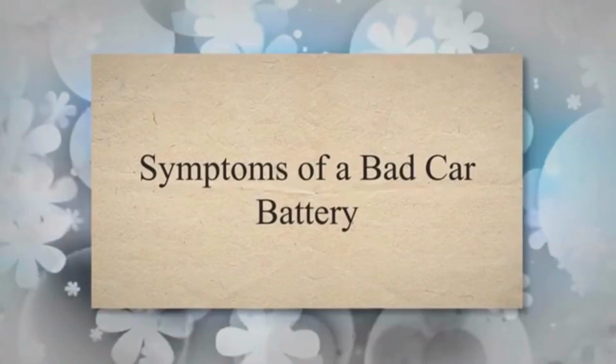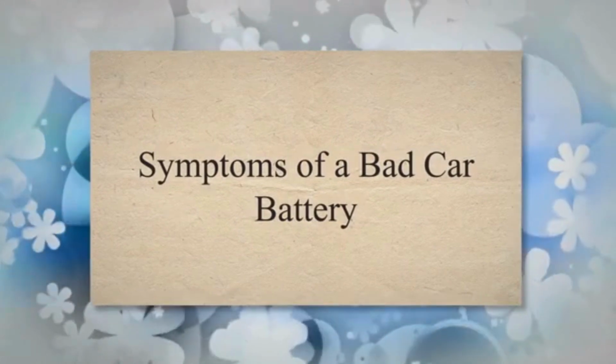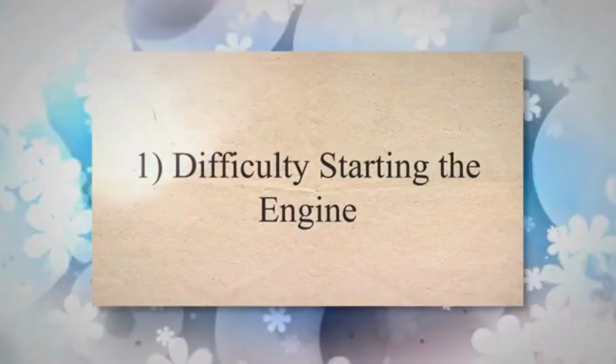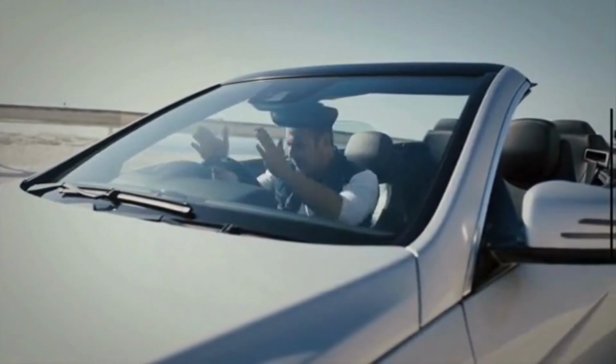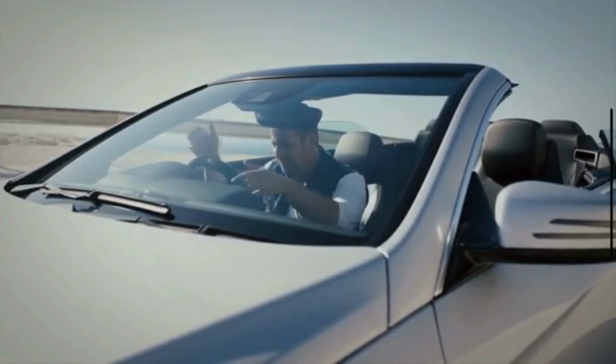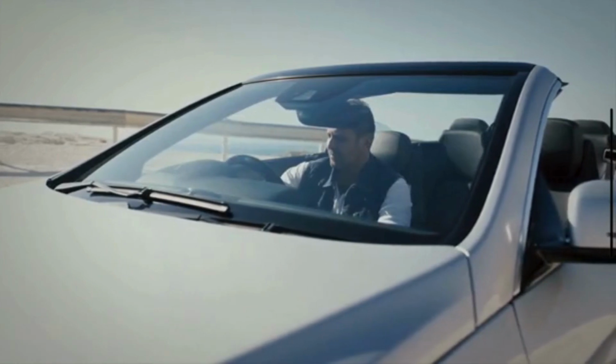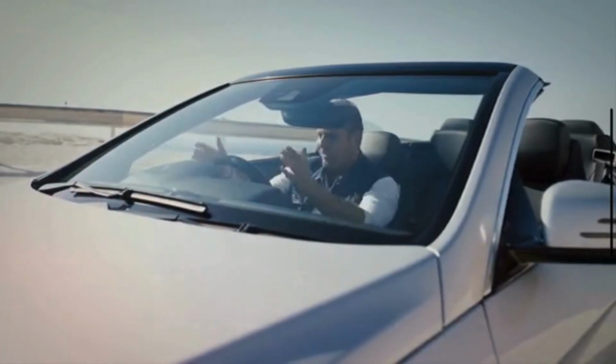Let's discuss the most common symptoms of a bad car battery. 1. Difficulty starting the engine. One of the most obvious signs is when you turn the key, or press the start button, and nothing happens. If your engine is slow to crank or doesn't crank at all, it's likely a sign that your battery is drained.